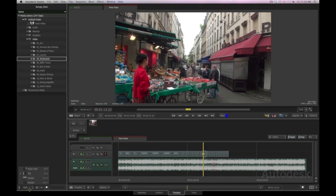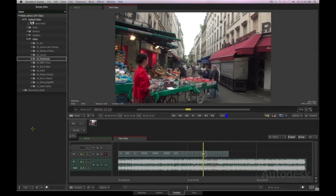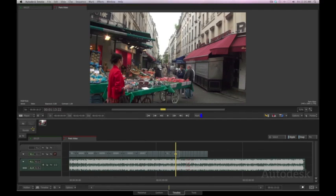The one that I want to choose is hidden, and the hotkey is the 1 and the left arrow key. So I hold 1, I hit left arrow key, I hide it. I continue holding 1 and hit left arrow key. It's going to bring it back. But I'm going to hide it for right now because I don't need to see it. I want to focus on my creative editing now.